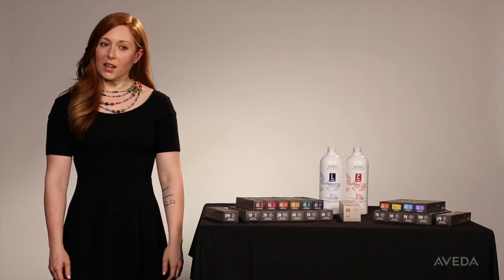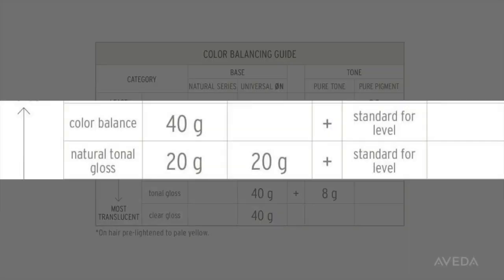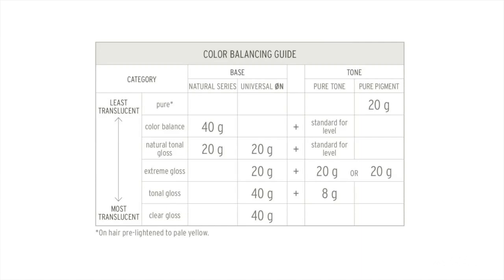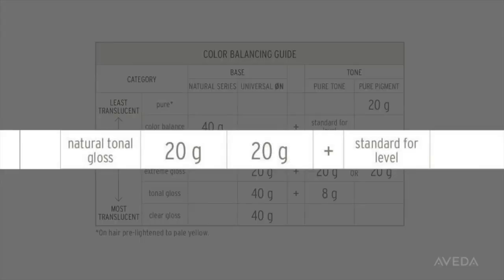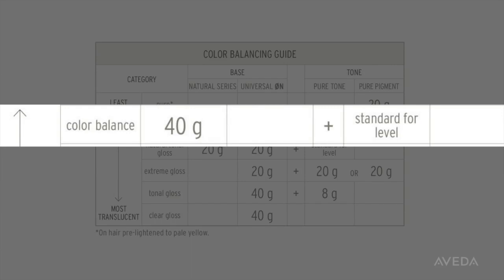Now that you know about deposit-only color treatment, let's talk about a really practical way to use it behind the chair. For color balancing on the mids and ends of your guest's hair, we would recommend either a natural tonal gloss or a color balance. A good rule of thumb is that if your guests' mids and ends of their hair have lost tone or faded up to one level, you could use a natural tonal gloss formula, which would be 20 grams of your Natural Series, 20 grams of Universal Zero N, and the standard amount of pure tone for the level that you're at. If your guests' mids and ends have faded up to 2 levels and lost tone, we would recommend a color balance formula, which would be 40 grams of your Natural Series and the standard amount of pure tone for the level you're at.